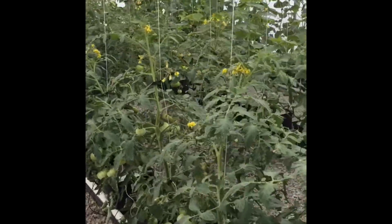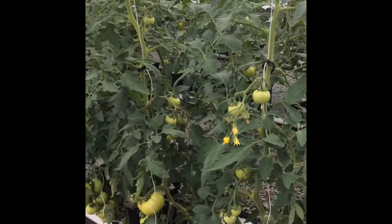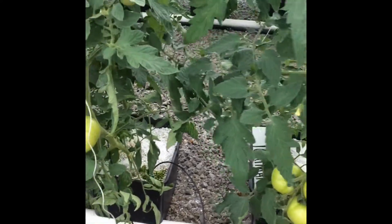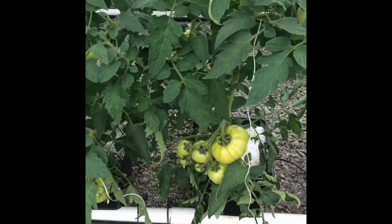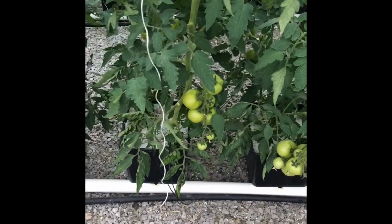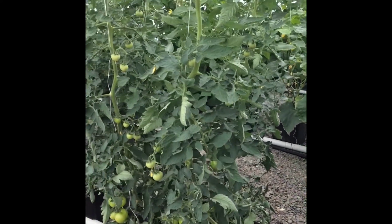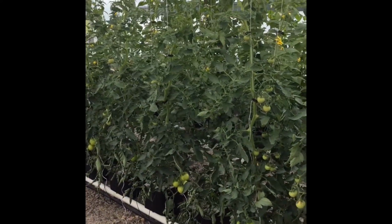Pan down here. This one variety, I believe this variety is Cayman, and it's like those first clusters are setting, really nice first clusters on this variety. So that is where we are at this week with the hydroponic tomatoes and peppers.